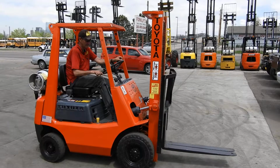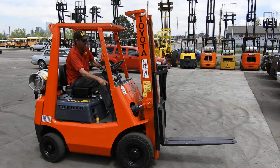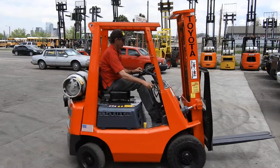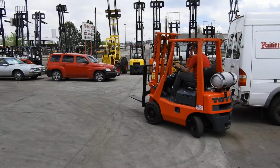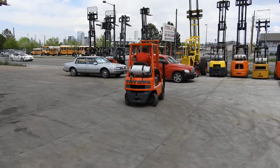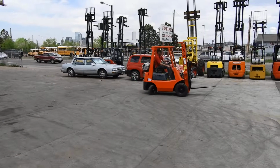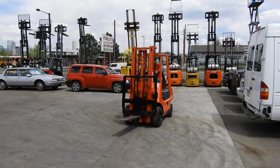Today we are here test driving stock number D20891. It's an awesome running Toyota. This is the 3FGH15 model. It's a 3,000 pound capacity pneumatic tire. It's equipped with the 130-inch max lift height 2-stage. Great running LP gas Toyota engine.